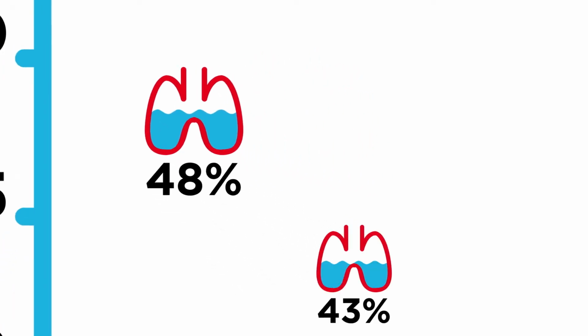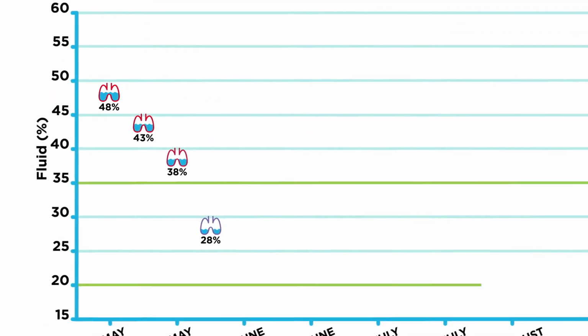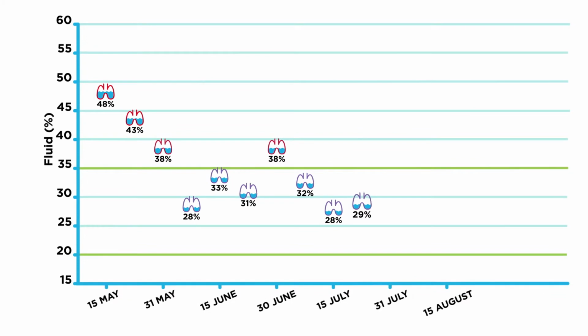Because ReDS can help establish a baseline fluid level and monitor small changes in fluid status, physicians can use it as a tool to keep patients in a range that is stable and adjust their medication to ensure they are truly dry at discharge, and not likely to be readmitted.